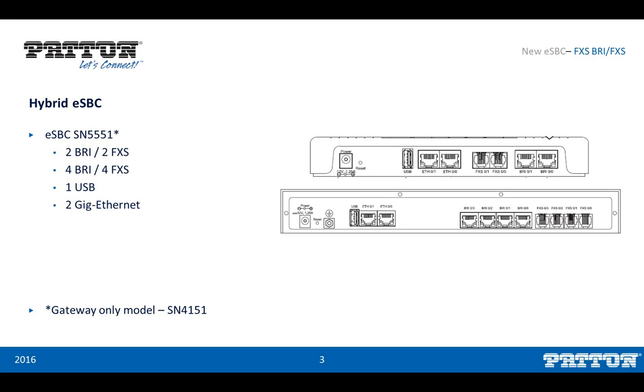That's of course also available should you just need a gateway for such a case with this kind of port combinations. Mark, some of our competitors already have a 2BRI, 2FXS hybrid unit. So can you maybe highlight what's the special thing about this product?